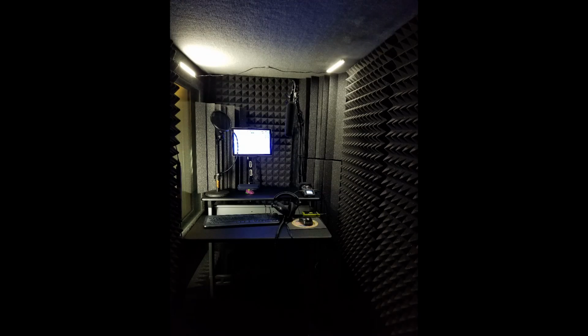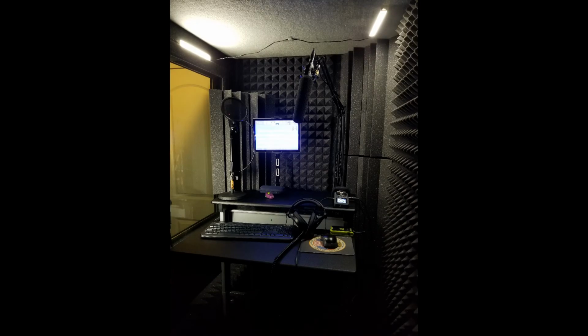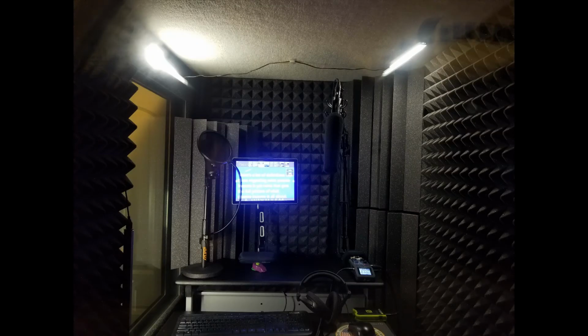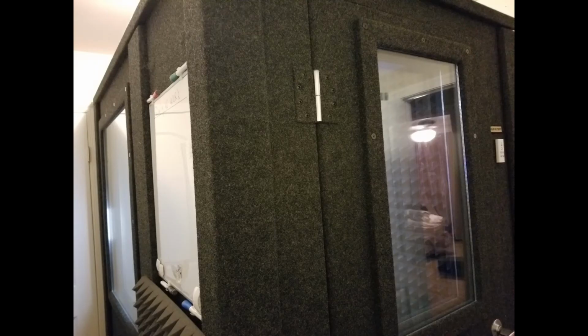Looks like a picture here of the whisper room when it's just about complete. Let's see. No, it doesn't have any foam on the ceiling. This is prior to me, I think, getting the foam up, which was a whole other issue. The foam that the whisper room company sent me worked fine. It already had the Velcro on, everything was good to go.